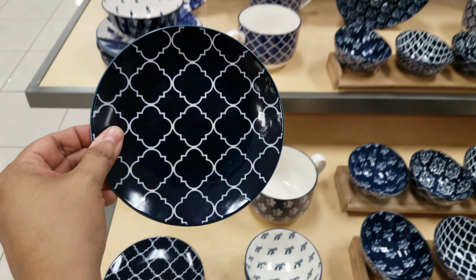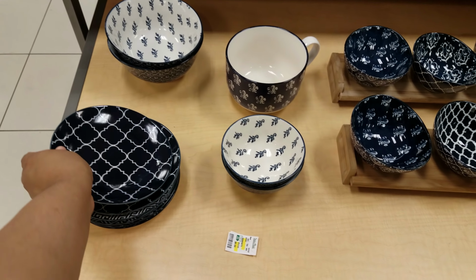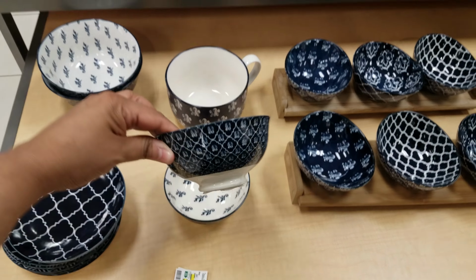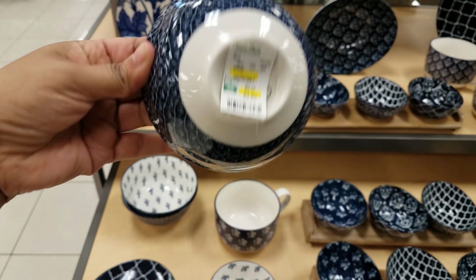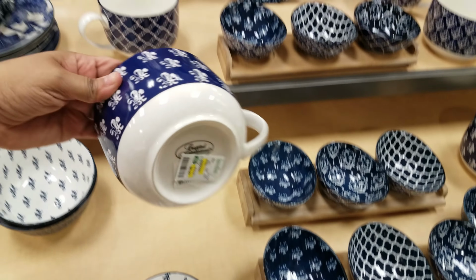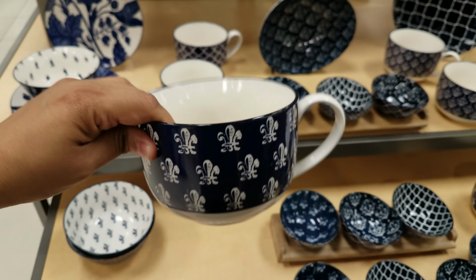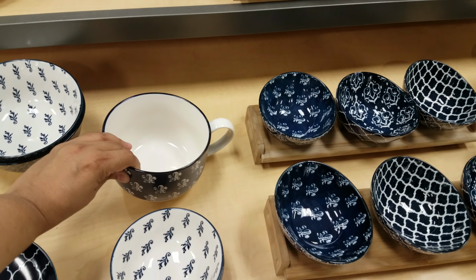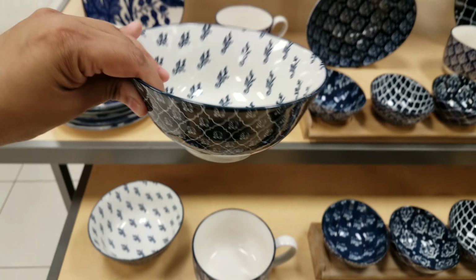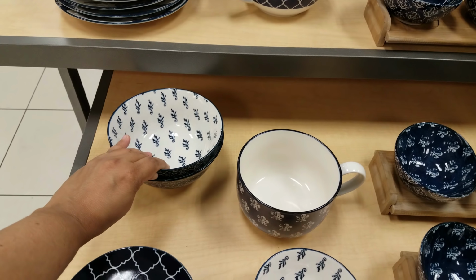Here are some of the dishes here, $5 a piece. We do have these little bowls right here too, really cute. Look at the inside of that. It's gonna be $5. I think they're all gonna be $5, right? I bet you anything. This is actually $9 right here. You can put soup in there or something. Here is a bigger bowl, and oh, no price on that one. Let's see the other one.